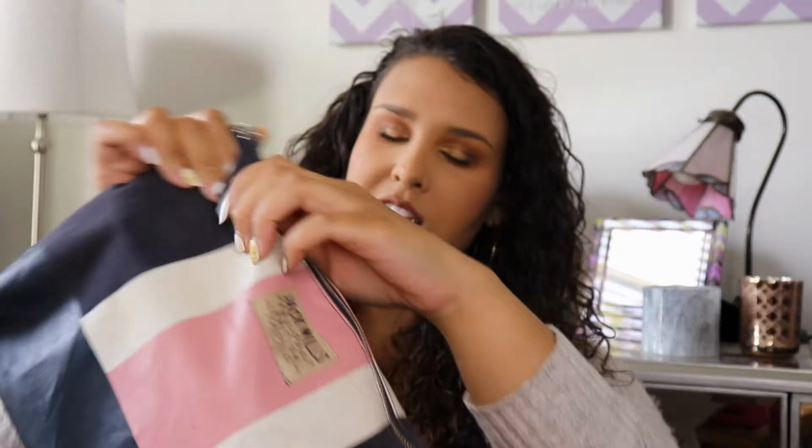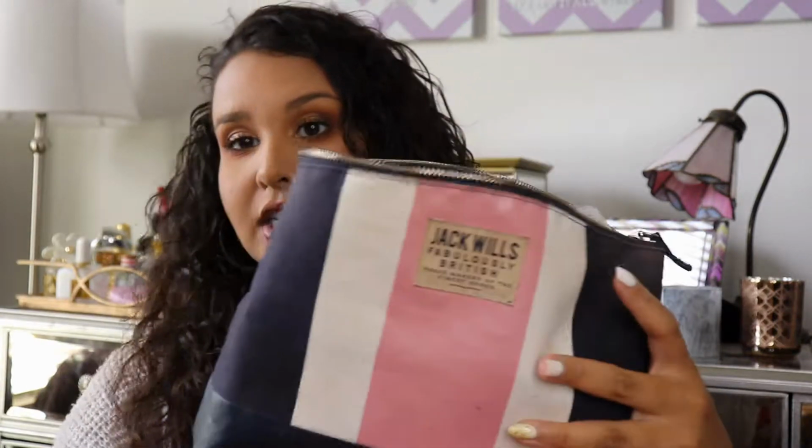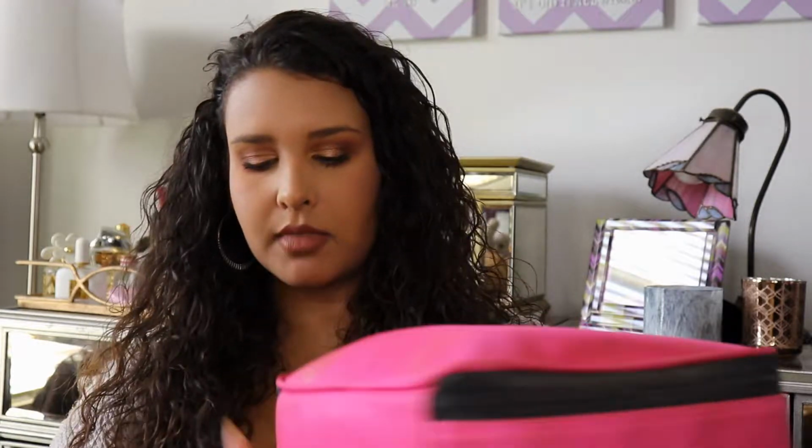So I think we'll start here. I have this one little bag, my beloved Jack Wills makeup bag. Before I became super extra, I could fit all my makeup in just this bag. But then for my birthday last year, my friend gave me this little handy guy. It has a handle. This fits perfectly in my little carry-on. It has a harder side, so your makeup doesn't all get broken, although I did have some casualties, and I'll show you those.